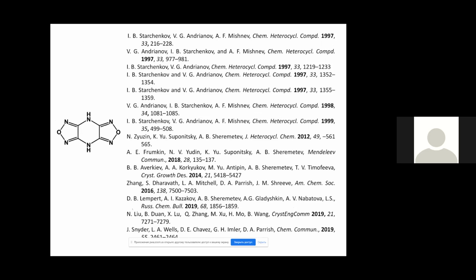This is a well-known compound, and you can see a few papers. It's not all. In fact, it's maybe 3-4 times more. But this compound was previously investigated only in the chemistry of so-called energetic materials. The furazan cycle possesses high energetic capacity, so the special chemistry of energetic materials uses such derivatives.